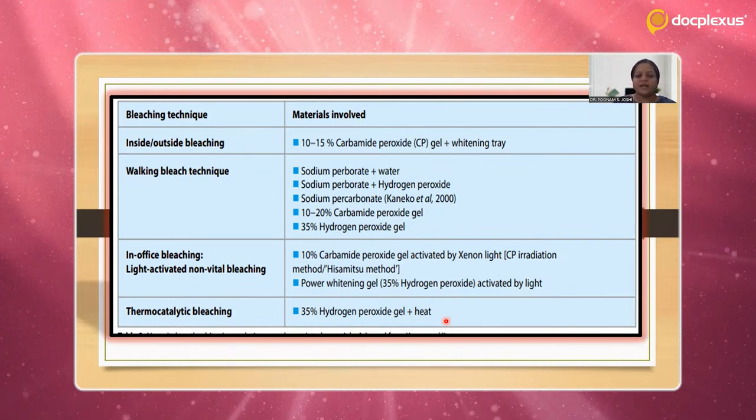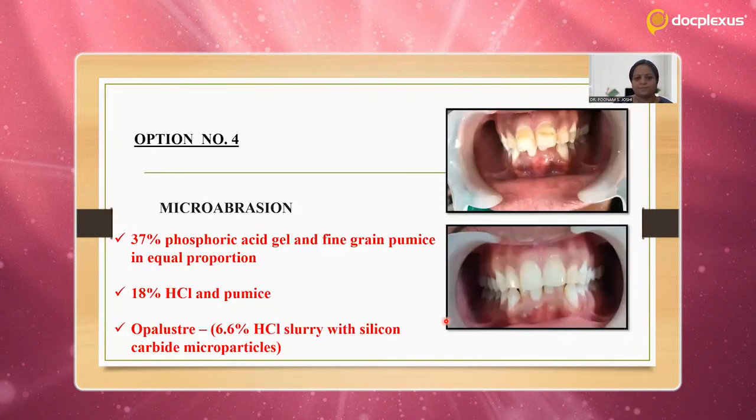And if the patient is ready to go forward with the non-vital bleaching, then we can definitely attempt it. But if the patient is not ready to accept these relapse rates, then what can be opted for is the endodontic treatment followed by a prosthetic rehabilitation in the form of a crown.